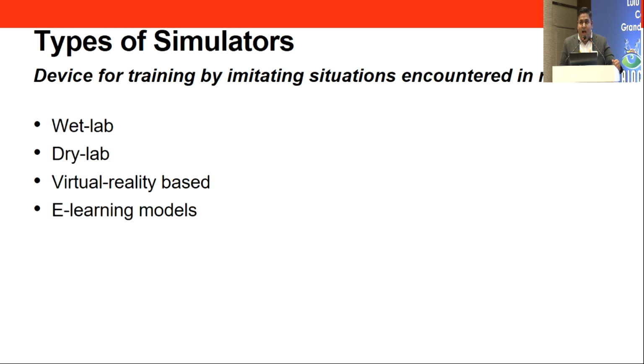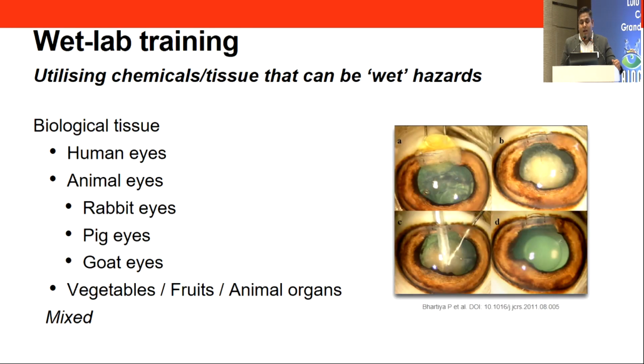So we largely hear about wet lab, dry lab, and the concept of how these two are distinguished. We call them wet labs because they're basically using chemicals and tissues that can be wet hazards. Like in this photo, you see a goat's eye in which the nucleus has been removed and a delivered nucleus from a human eye is then put in, and then phacoemulsification is being done in it. So this is where biological tissues like human eyes, animal eyes, especially rabbit, pig and goat's eyes are used, or we can even use vegetables, fruits, or a combination of all of these.